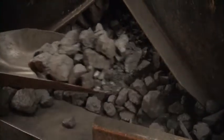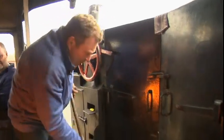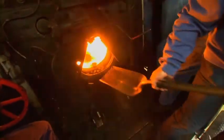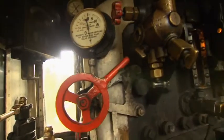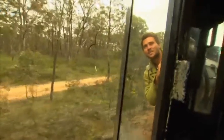I thought this was a tourist train. I tell you what, I'm not getting much of a view. Thanks to Coxy and the dedicated volunteers who've spent 30 years lovingly restoring the rail service, we slowly wind our way along a picturesque 16-kilometre route between Castlemaine and Maldon.